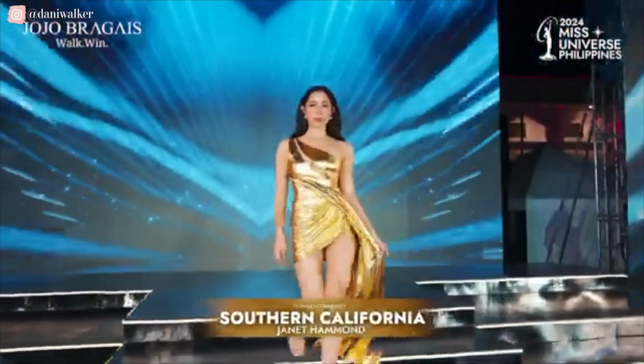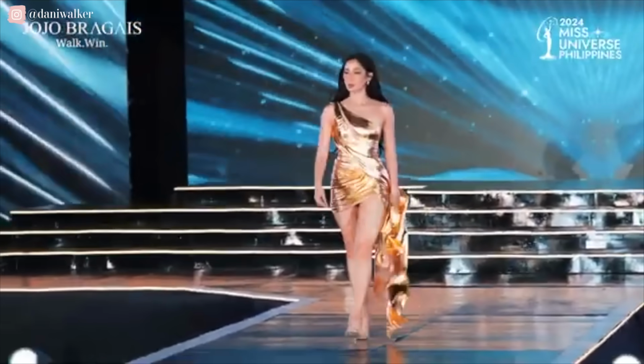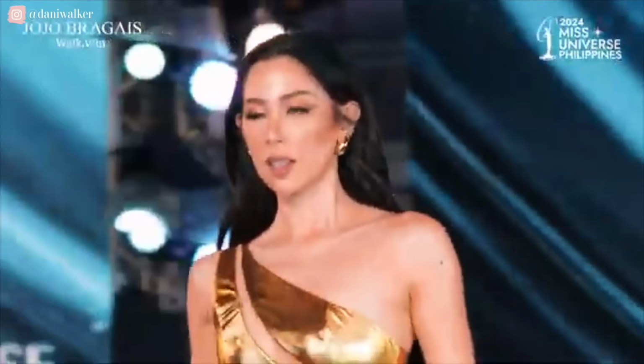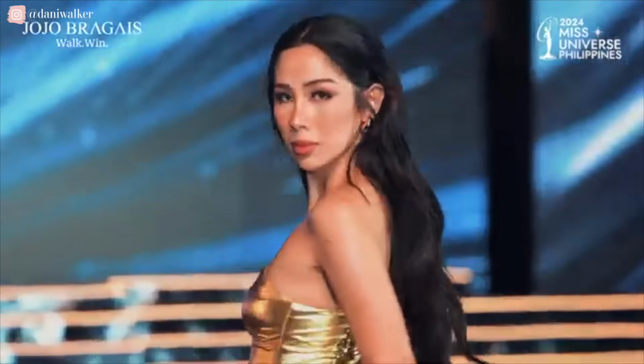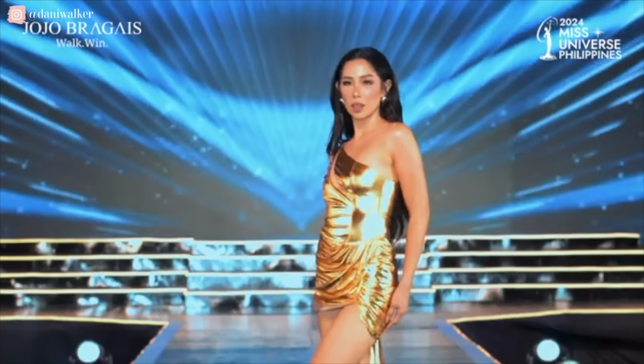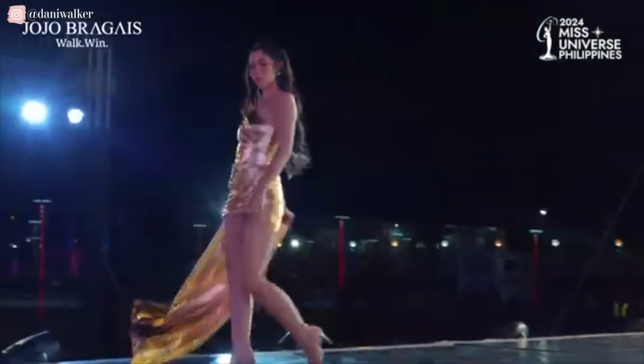Wow. Southern California, I don't know what it is, but was there a metallics memo for this competition? Because I feel like we saw a lot of metallics. So Jet looked great in this gold, and this is another example of how movement in a garment can really enhance your performance for runway competitions. But aside from that, she did an excellent job here. She is so confident every time that she steps on stage, and I love this for her. If I were having a show, she would be cast.